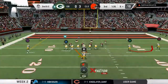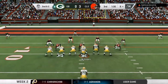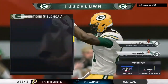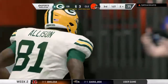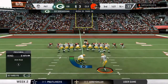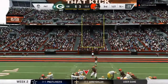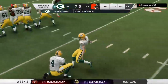8 yards the gain on that last run. Here's 2nd and a couple. They'll get this out wide to Allison. And he's going to take it in. Touchdown, Packers. Geronimo Allison, his first touchdown here of the new campaign. And the Packers have taken the lead. Tavecchio good on the extra point. And that makes it a 7-3 lead.